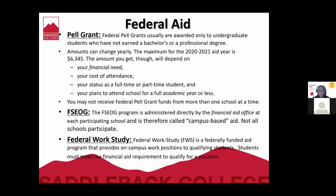And it's very important with the federal Pell Grant that you cannot receive Pell Grant at more than one school at a time. So if you're going to be attending 2 different schools at the same time, it's going to be beneficial to choose the school where you're going to be taking a majority of your classes to get your financial aid award package.